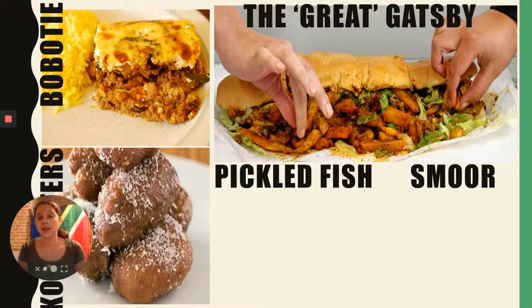And then another very famous, enjoyable food is the koeksister. The koeksister has a potato base, not just flour or anything. And we put some spices in there, like cinnamon, ginger, cloves, that kind of thing. It gives it that flavor. And then it's fried and then dipped in kind of syrup and then rolled in the coconut.